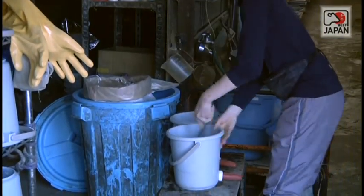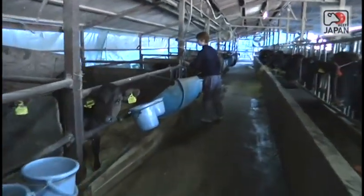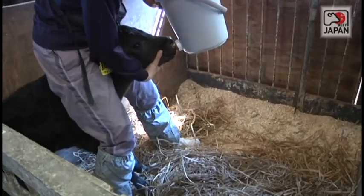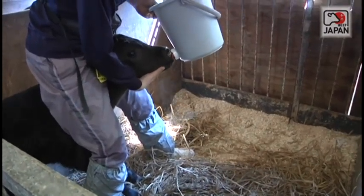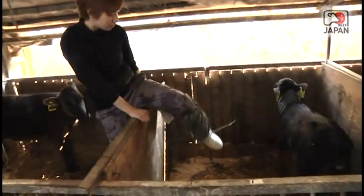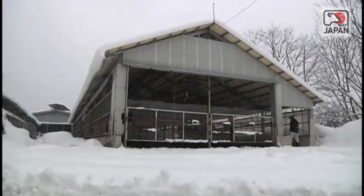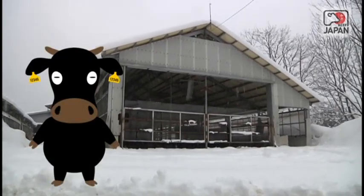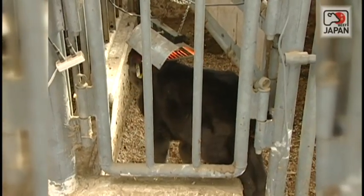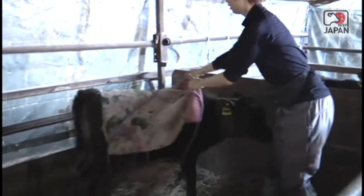Here, milk is being blended. The calves are fed milk that has been individually formulated to suit their state of health and growth. Calves often suffer diarrhea, so the state of their backsides and dung are carefully monitored. Wow, it's snowing and freezing. Cattle are resistant to the cold, but not calves. So infrared heaters are turned on and they are given vests to wear to help them get through the cold.